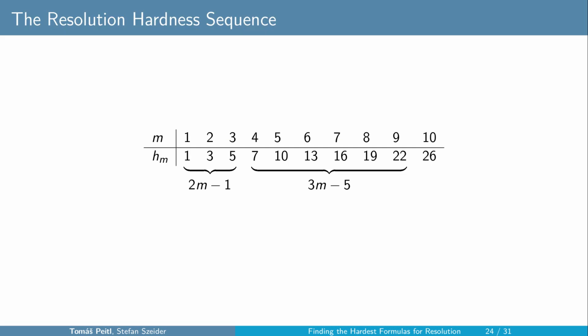So first of all, and most importantly, the resolution hardness sequence. So here it is. Now maybe it becomes a little clearer why I underbraced the two segments with these linear relationships. The first one comes from deficiency 1 formulas, and the second one comes from the unique regular deficiency 2 formula, which is always among the hardest formulas. In some cases there are also other formulas that have the same hardness, but this one is always among the hardest formulas, and hence it's 3m minus 5. And then at m equals 10, finally the deficiency 2 formula is no longer among the hardest ones, and there are actually other hardest formulas, right?